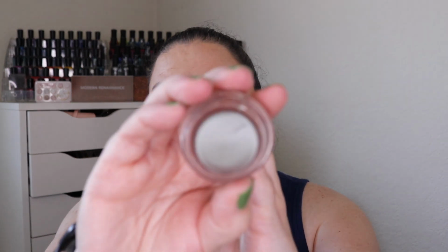From MAC, I also got the Pro Longwear Paint Pot. This one is in the shade Bougie. It's kind of a brown one with a green flip to it. That's it right there. So I'm excited to try this one out. And the final MAC product I got was the Fix+ Stay Over Alcohol-Free Long-Lasting Setting Spray. This one is very similar to the Urban Decay All Nighter, and I want to compare the two and see which one I think is better.